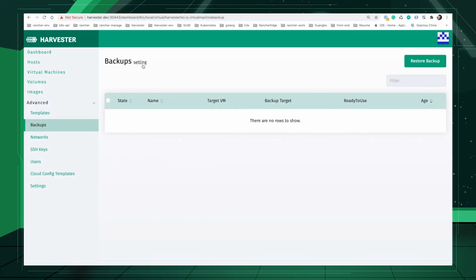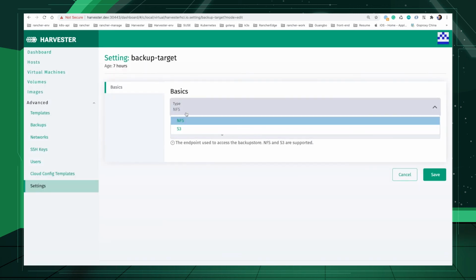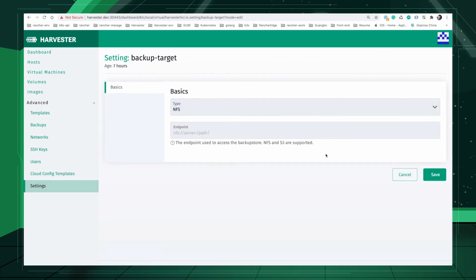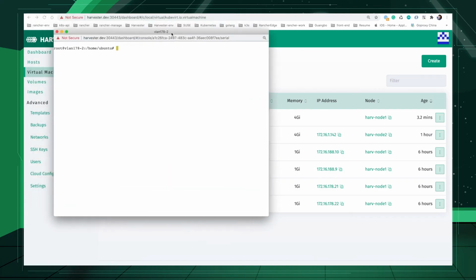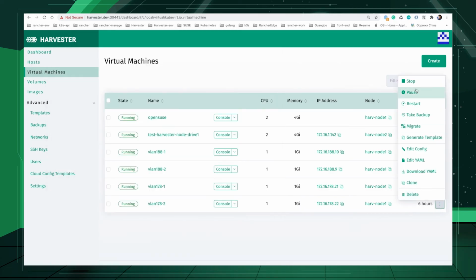For doing a backup, you need to specify the backup target first. Currently, both NFS server and S3-compatible storage server are supported. Here, I just use the NFS. Let's try to write a file into the VM. For example, let's echo foo to the bar file, and let's check the bar file is correct. Yep, and let's sync to save the memory, and now you can do a backup.